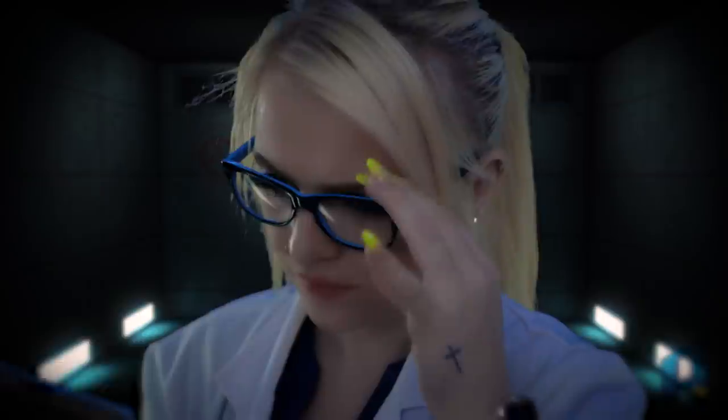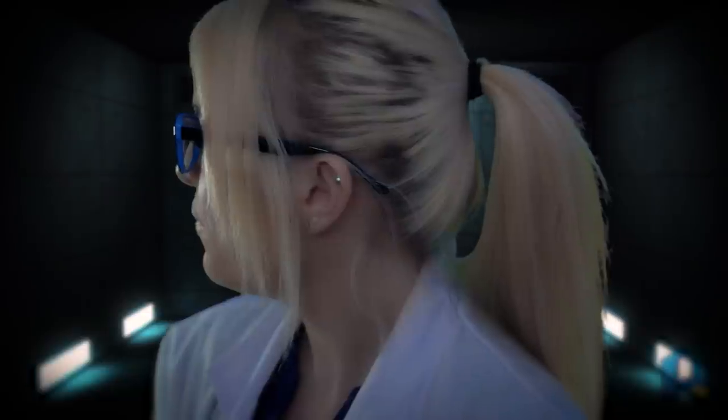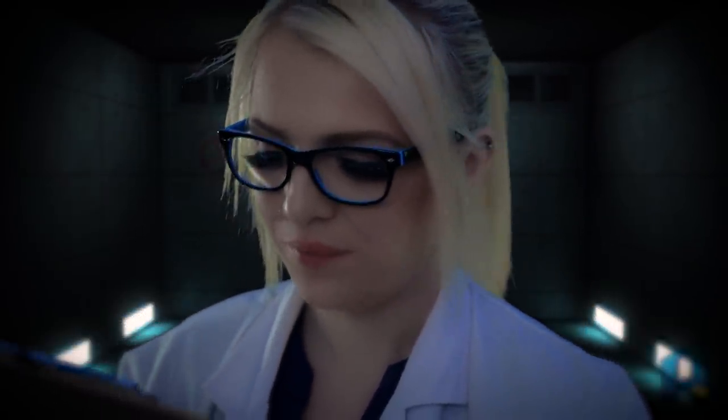Now it says here the species is Keter, and the object classification is deemed unsafe. I suppose that's why I am being monitored by personnel through a two-way mirror. So, we should be okay there. Alright.